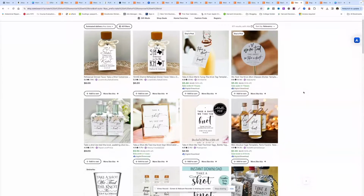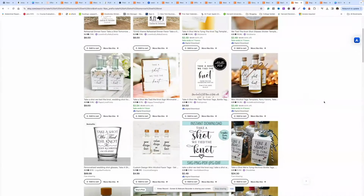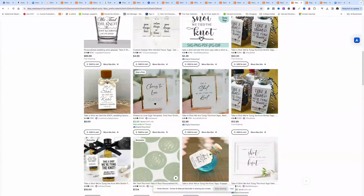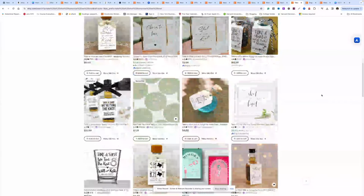This next product idea is also wedding adjacent. It's for rehearsal dinners. They are favor tags, so take a shot, we're tying the knot. I thought it was a super cute idea and another really simple, easy to make product.